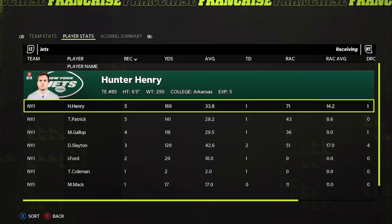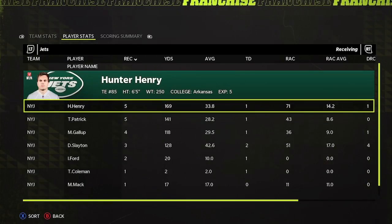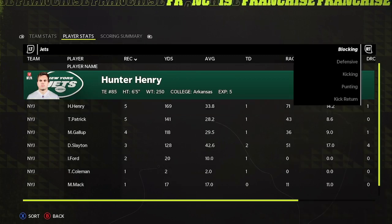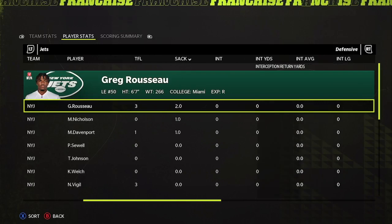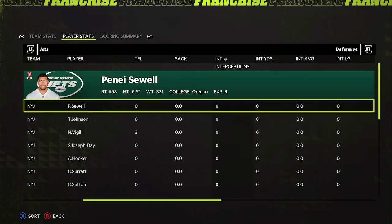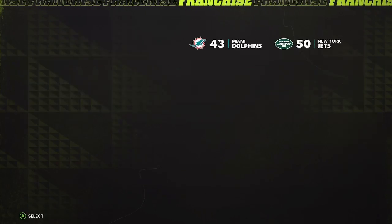So for the Jets, it's a win that might keep them alive in the playoff races. They're back to .500 at 5-5. And they'll hit the road next week to take on the Houston Texans. Meanwhile, for Miami, the problems just get worse and worse as they fall to 2.